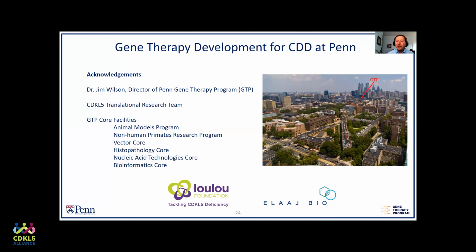The gene therapy program is located at the edge of the idyllic University of Pennsylvania campus and close to downtown Philadelphia, which you can see in the background. Our labs are in a small 2-story building right at the foot of what we call the FMC Tower. So if you ever come to Philadelphia and the pandemic is, of course, over, please do not hesitate to contact us and we will give you a tour of the building and tell you about some of the latest developments in the program.